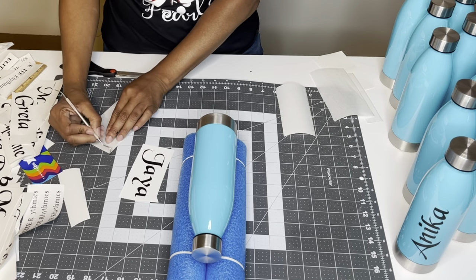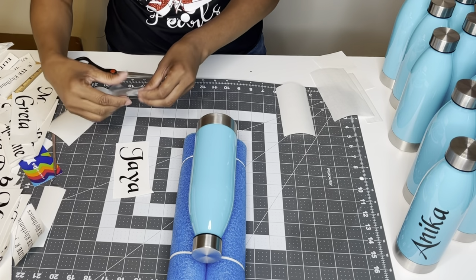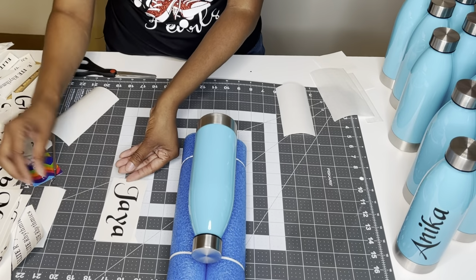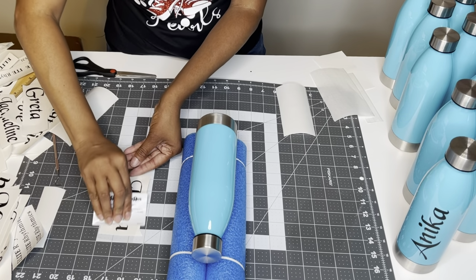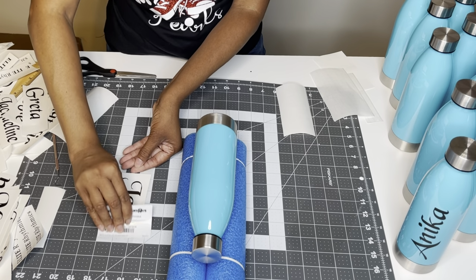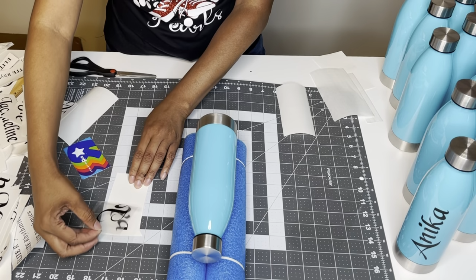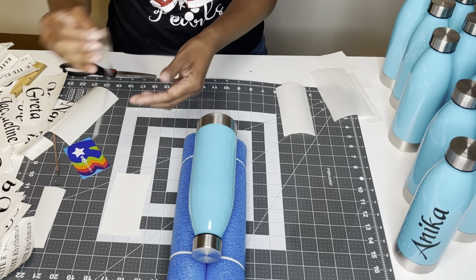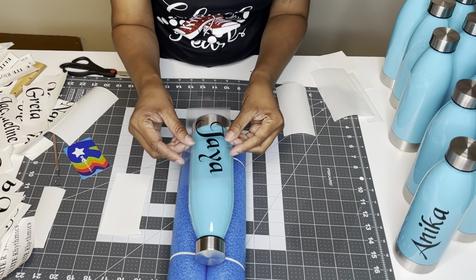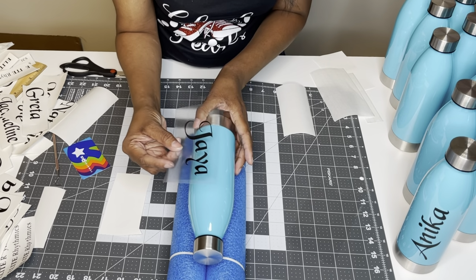This is my transfer tape that I'm gonna use. And I'm just gonna put it down in the middle. Apply some pressure. And pull up. Just like that. Now I want to make sure it is centered. I'll turn it around afterwards because I definitely need to look at it.